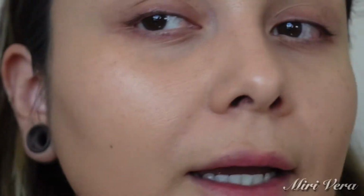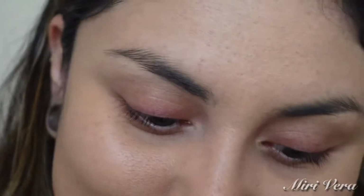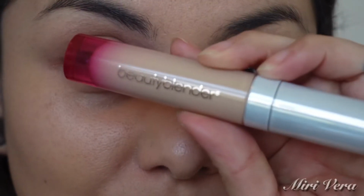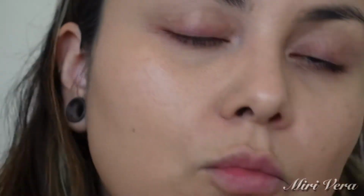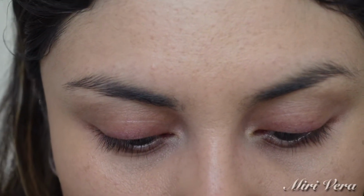All right, guys, and now we are close and personal because we're going to go into the Beauty Blender Concealer. This is called the Bounce Airbrush Liquid Whip Concealer. This has been out for a while. I just decided to purchase it because why not test out the concealer as well? And this is in shade 2.50N Medium Nude.